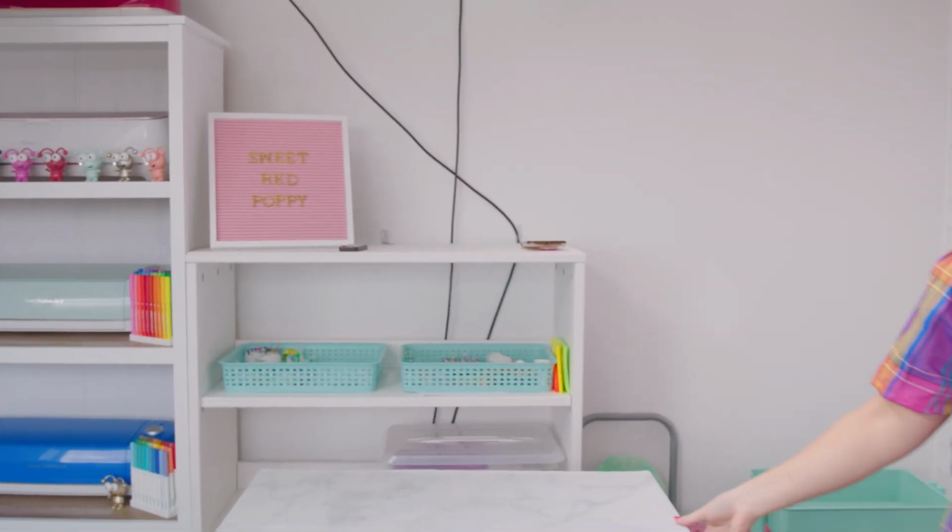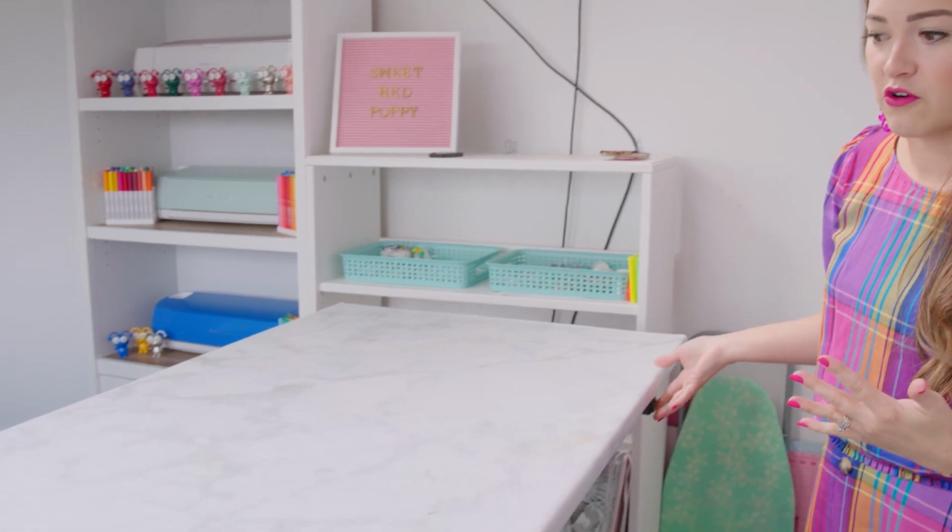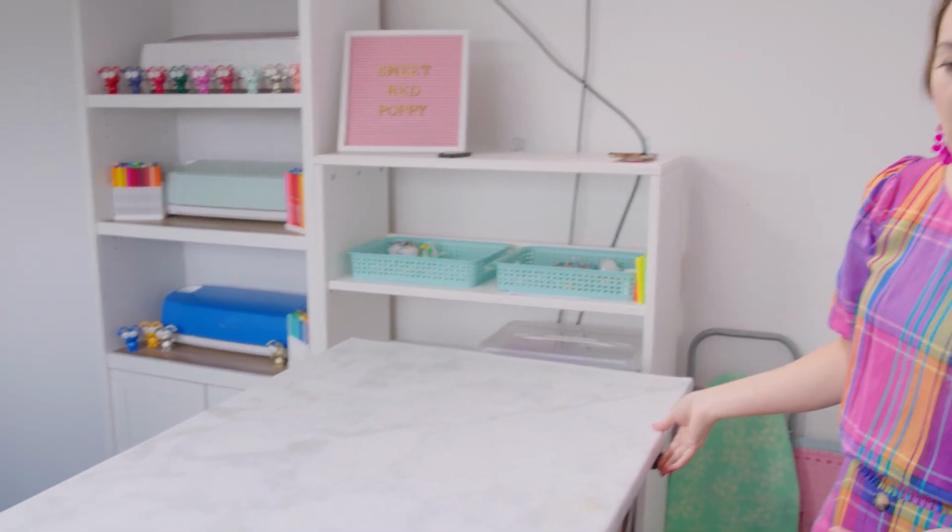I have to show you this table because it goes up and down, which has been so amazing for filming craft videos, because sometimes when I'm sewing, I want to sit down and film a video. Sometimes I want to be standing up. So this table has been really a lifesaver.